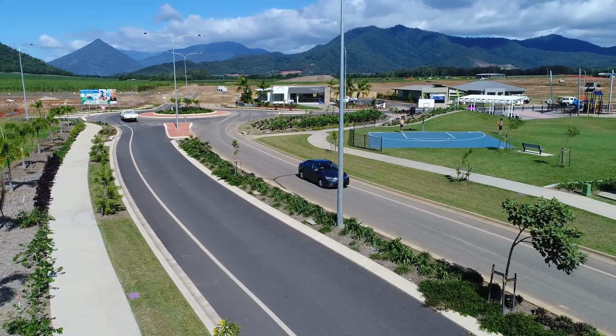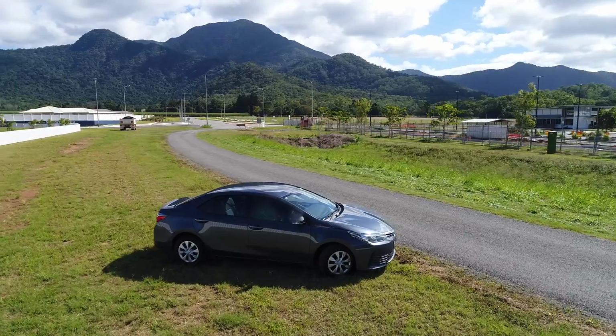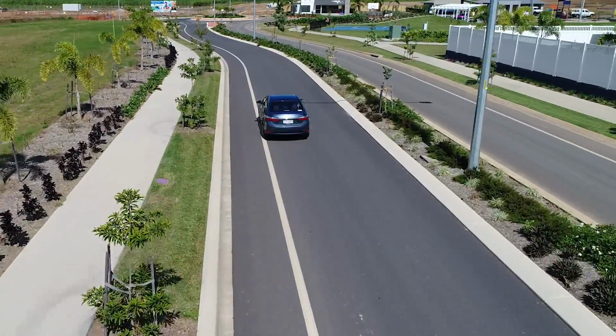If you're looking for a smart yet family-friendly car, then the Toyota Corolla is the perfect car for you. With the latest technology, plenty of storage space, all in a sleek modern design, you'll love what the Toyota Corolla can do for you and your family.